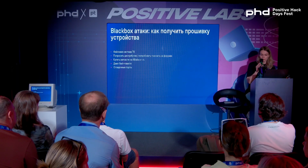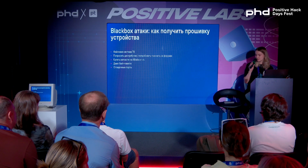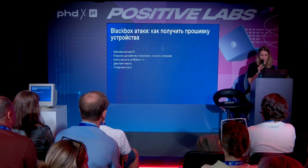It could be part of the file system. The vendor has to update the software modules for the ATM. Social engineering might be a way. For instance, ask the software engineer what's inside. You can go to the forums, Black Hat forums, and memory sticks were bought on Alibaba to get access to the ATMs.